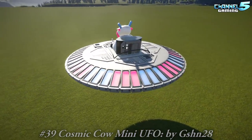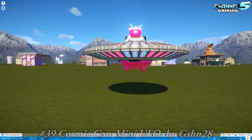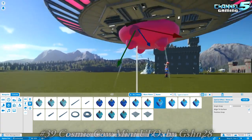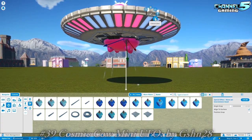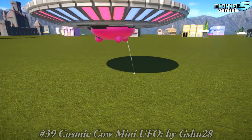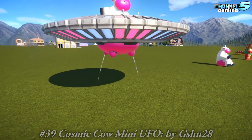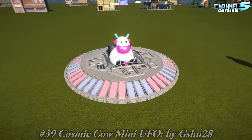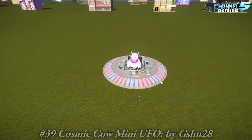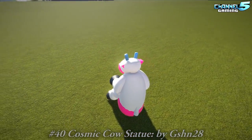Cosmic Cow Mini UFO, created by Gushin again. Really love this one. I think the only thing it needs is... There. Now it is complete. Just these random derpy sprays. There you go. And this one's only 118 pieces. Really well done. All right, here we have the Cosmic Cow statue by Gushin again.